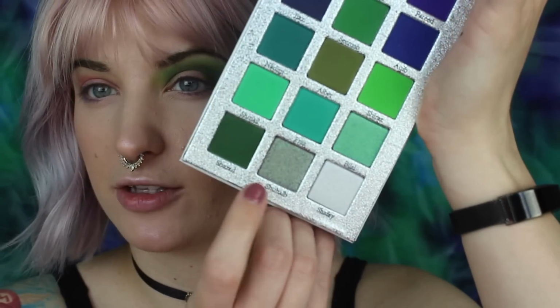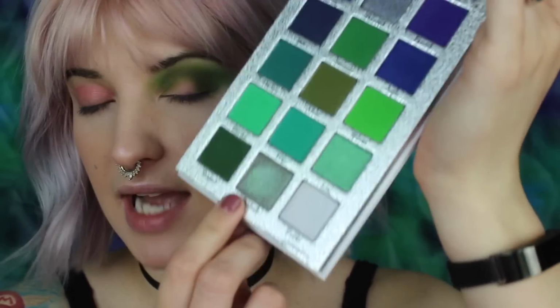So now I'm really inspired by this shade here. It looks like a really cool duochrome. I don't know how intense it is. I guess I should swatch it. Like I said, I don't normally do swatches, but I just want to see how opaque it is. Okay, definitely not insanely opaque.